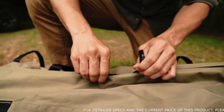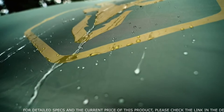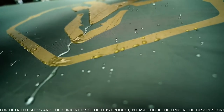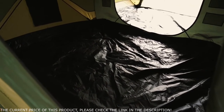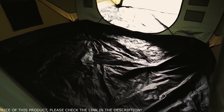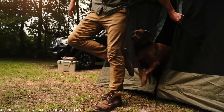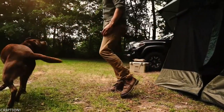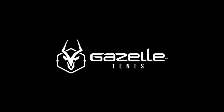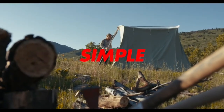The shell is constructed with a coated 210 denier Oxford weave polyester, waterproof up to 2,000 millimeters. Floors of the T4 Plus Overland Edition feature a bathtub design constructed from a 300 denier Oxford weave with strength and durability in mind, and feature the same waterproof rating as the shell. The Gazelle T4 Plus Overland Edition Hub Tent is the perfect shelter for your next expedition. Gazelle Tents, built for adventure.